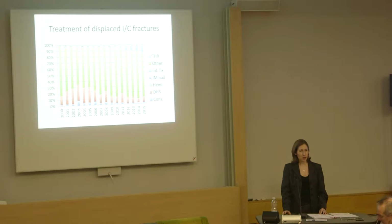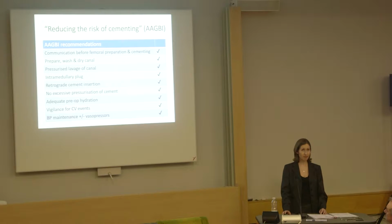So now about 3/4 of displaced intracapsular hip fractures are treated with cemented hemiarthroplasty, as shown in green, and the rate of total hip replacement for eligible patients is very close to the NHFD average. Essentially, all hemiarthroplasty and total hip replacement is done with cementing, with routine implementation of the AAGBI recommendations for safer cementing.